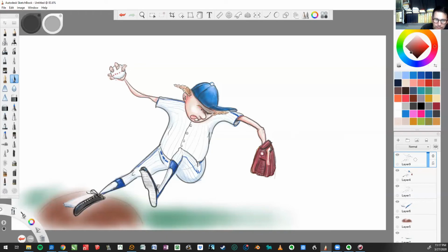Maybe he's got a little hair on his arms. See? We could have given him a big, let's do that. Why don't we give him a mustache? He needs something up in there, doesn't he?